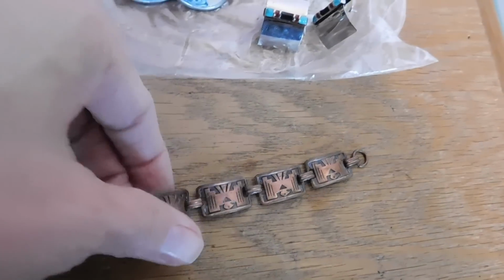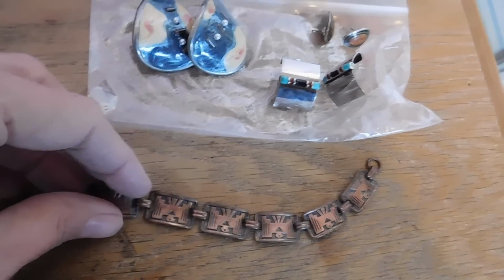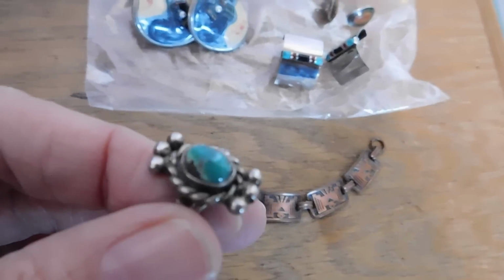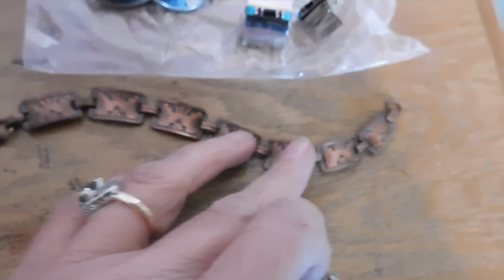Okay, we have a copper Bell Trading Post bracelet with a Thunderbird motif. And that sold for $18. A little Navajo turquoise and sterling silver pinky ring. It sold for $24.30. That was with a coupon code.